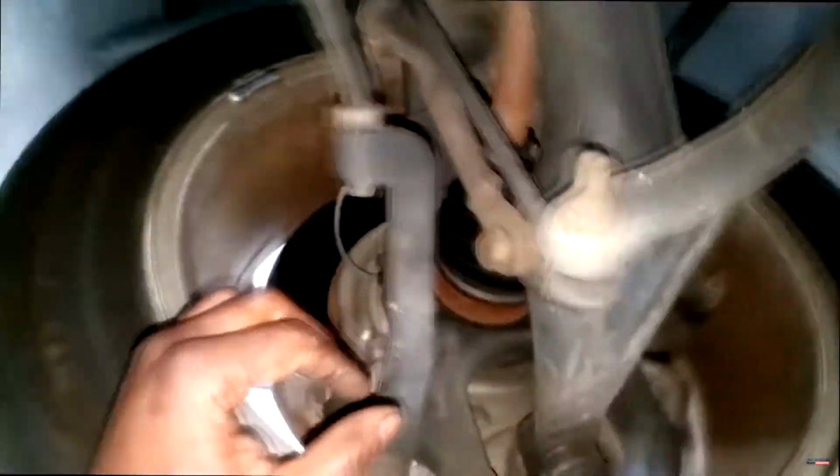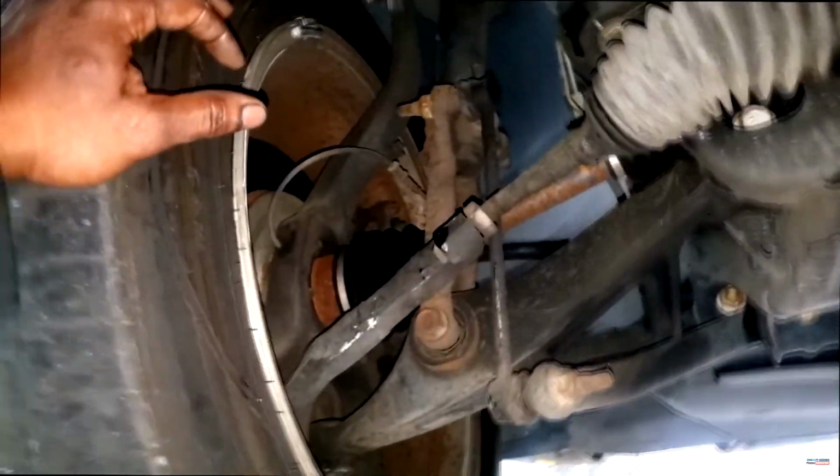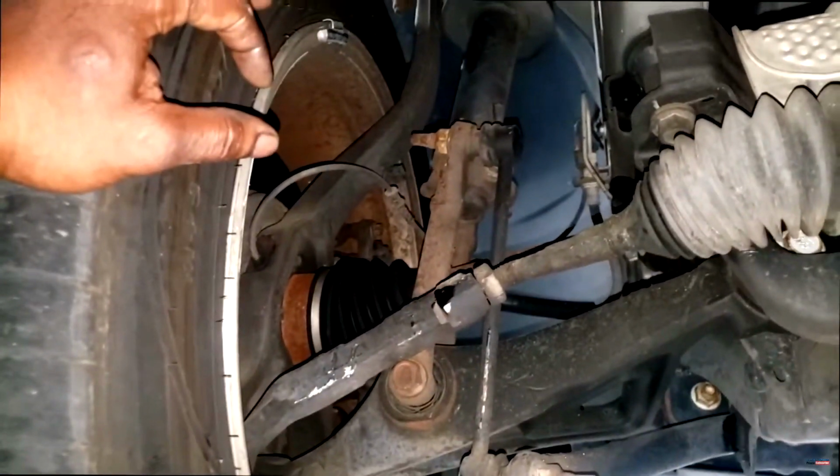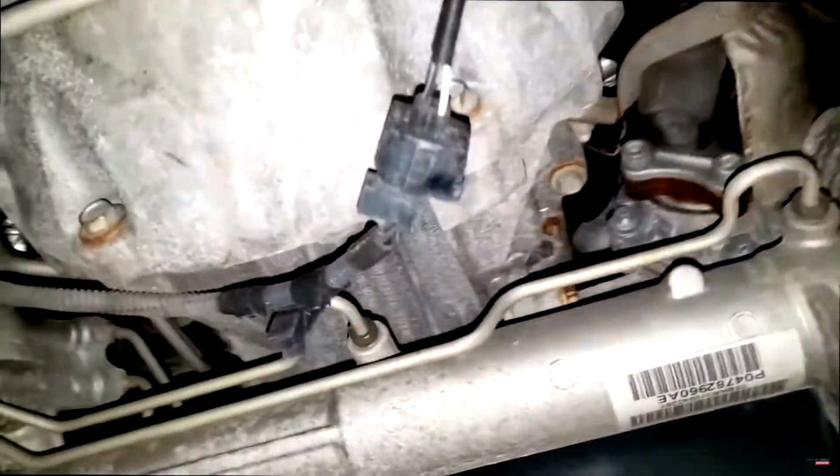Wait a minute. Okay, my eyes are cross-eyed. Are y'all seeing what I'm seeing? Alright. Yes, the tires were fighting against each other. That's because the tie rod is... Oh, not tie rod. The rack and pinion is bent. This must be an all-wheel drive. Yes, it is. Yes. Guys, I can tell the all-wheel drive setup.